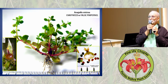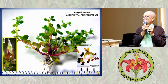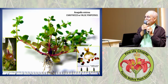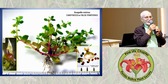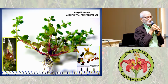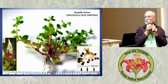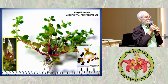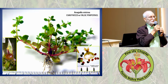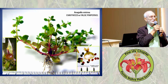And on the lower right, you see the insert. That little scale below is in millimeters. So you see the seeds are a fraction of a millimeter in size, and the flowers are also quite small. The top of the seed pod is above there, so the flowers are maybe 2 millimeters or so in diameter, a very small plant. But it's a common plant that if you stop and look, get down on your knees, you can see these little flowers.